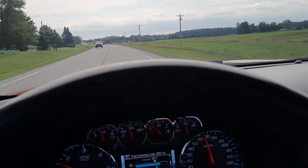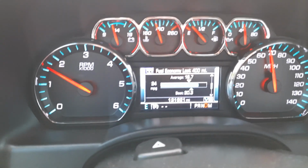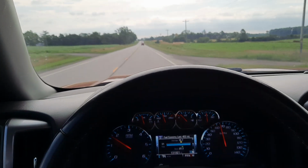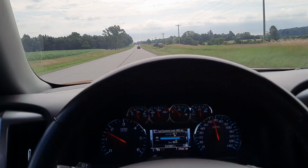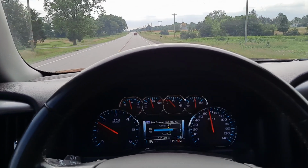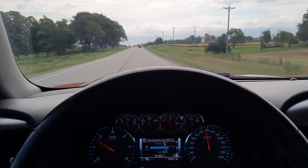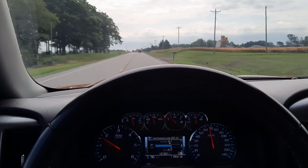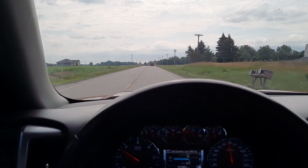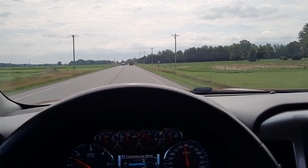And I have 131,921 miles on the truck. I had these tires put on at 111,500, so I've got a little over 20,000 miles on these tires. And they're a little bit loud right now because they weren't properly rotated, but it should even out. They'll smooth out and go back to being quiet again, but I'll quit talking so you guys can hear what I'm talking about.